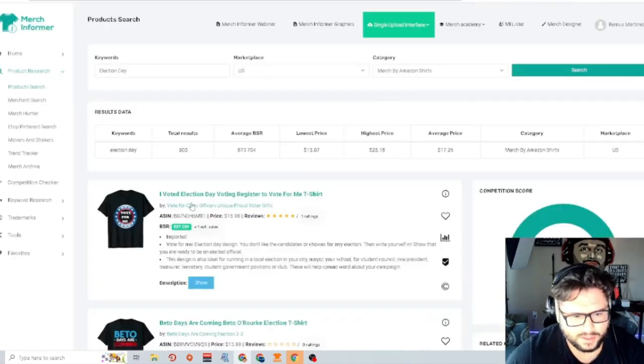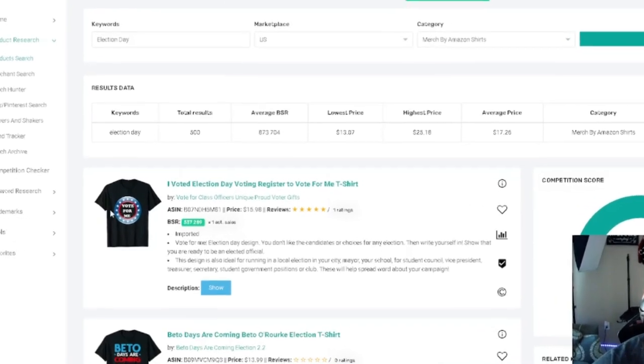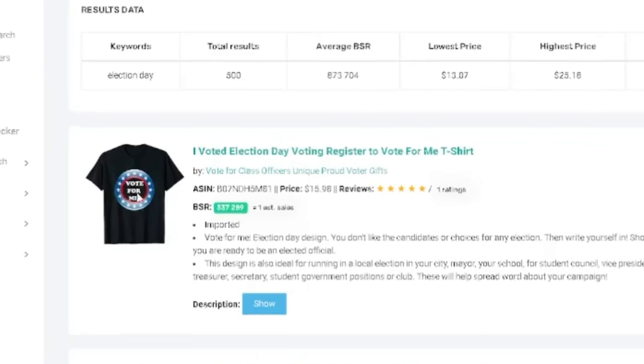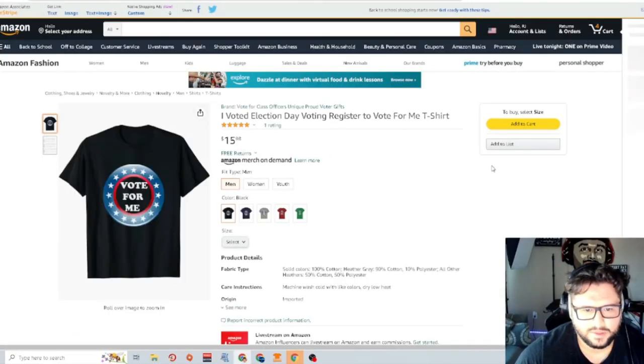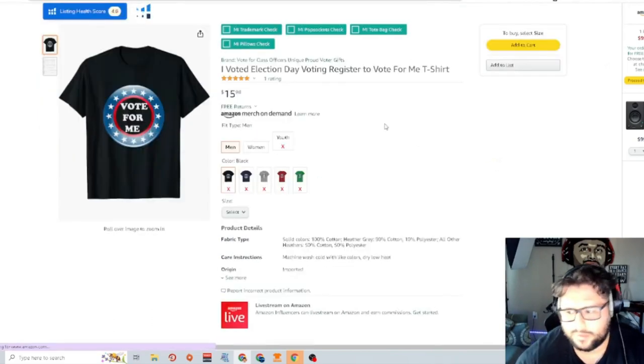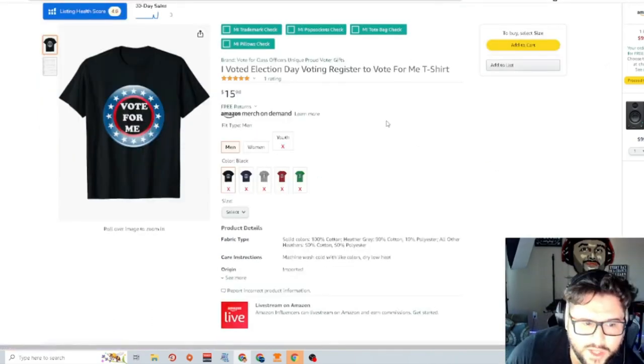But yeah, so it's Election Day. "Vote for me." You can see that little design that they have, a circle with a little badge with the stars around it. It says "vote for me," and you can see that it's doing pretty good from the looks of it. And this is something you don't have to put: don't put the year on it, 2022. Try to turn it into an evergreen design as much as possible. That's one way you can do that.